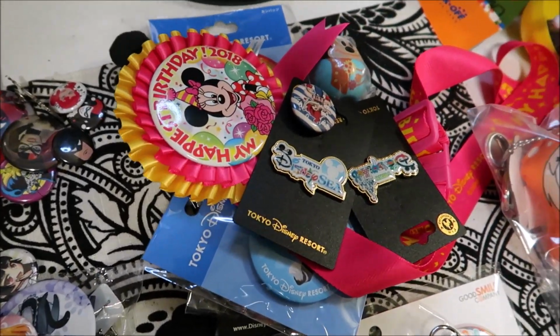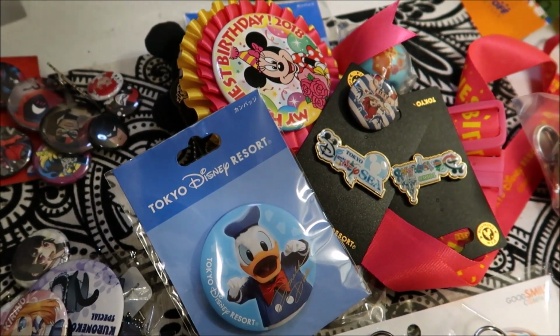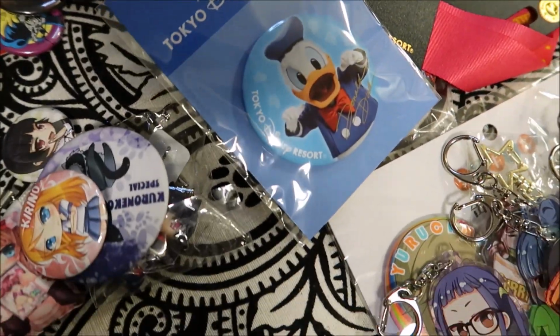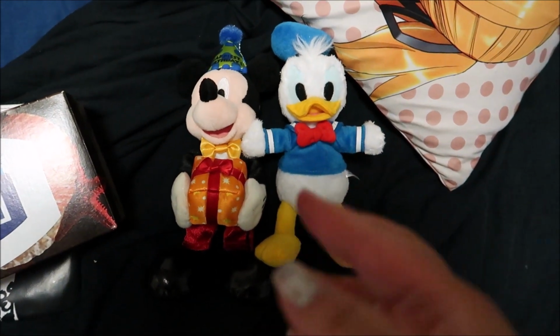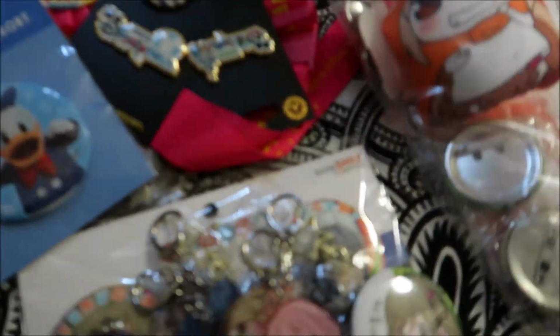And here is my big Disney pile. Combination of everything. Everything Disney is in here. And let me see what else. Oh yeah. Included with that, when I do make my Eat a Bag, because I wanted to make a Disney Eat a Bag, these two will be on it. Aren't they cute? These were from Tokyo Disney. All right, let's come back.